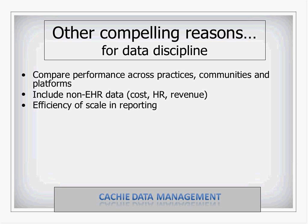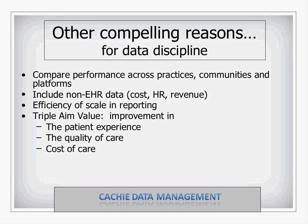The other reason we got involved in the project was that it gives us some efficiency of scale. As you all know, if you've been involved in this area, it's a lot of work to pull out data, develop reports and distribute those. Many of us are doing exactly the same thing at practices across the country and duplicating a lot of work. These resources allow us to get some efficiency of scale by pulling out the data together, developing one report and one way of displaying that. And finally, the big picture goal of the triple aim: improving the patient experience, the quality of care, and the cost of care. These will be highly driven by the data that we're able to pull out and share and being able to look at our performance.